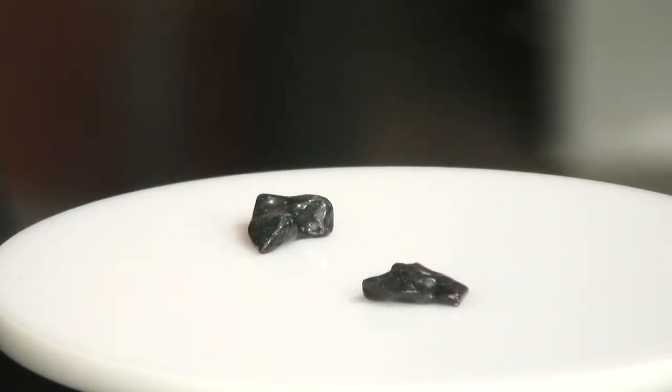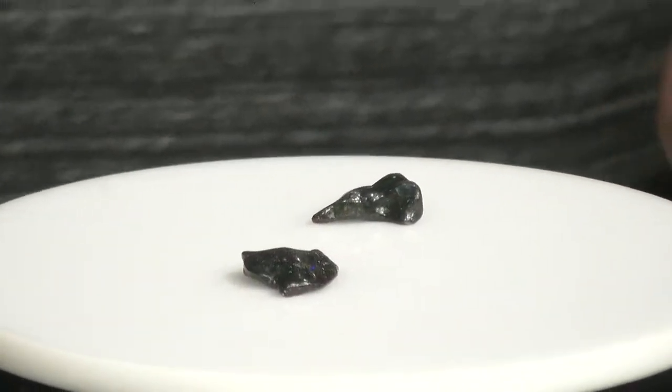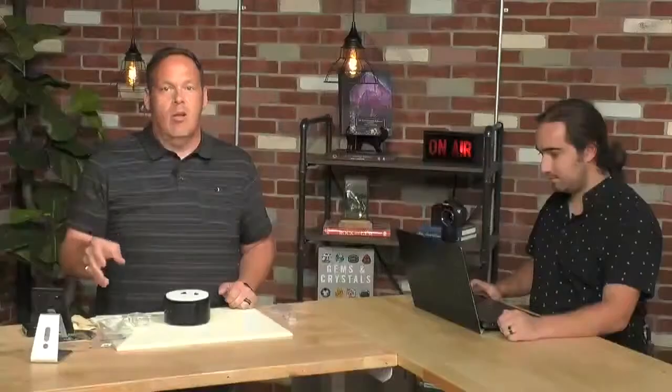And one thing that Jewelry Television is really big about is disclosure. You'll hear me say a lot that there are no bad treatments as long as they're being disclosed to you. So there's nothing wrong with a glass-filled ruby, in my opinion. There's nothing wrong with the diffused sapphire. It just makes things more affordable and more widely available to everybody.